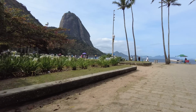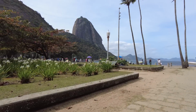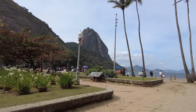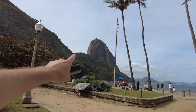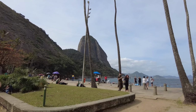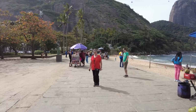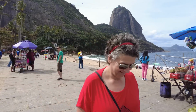All right, guys, our day in Rio is winding down. Now, don't worry, we are going to spend more time here. But the last event we have planned for the day is to ride the cable cars up to the top of Sugarloaf, probably the most epic monolith in the world, the most photographed. And this is out here in the bay, and it is beautiful.